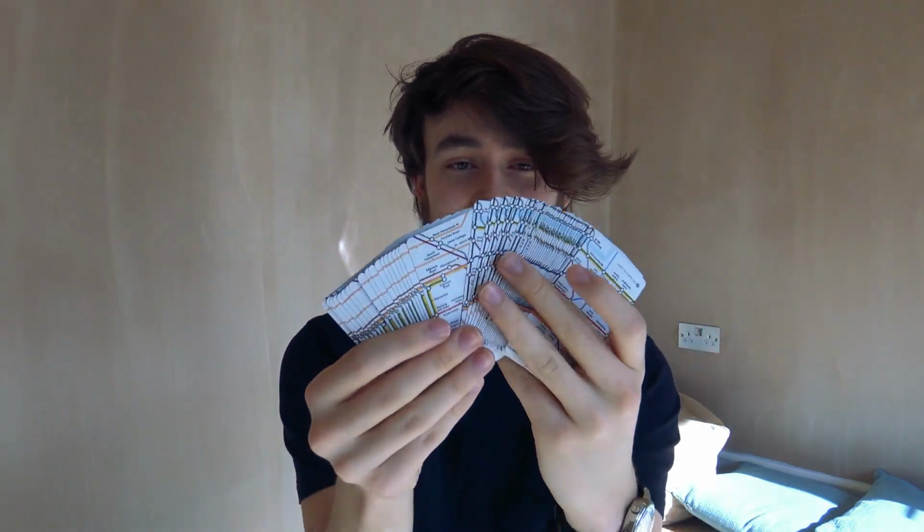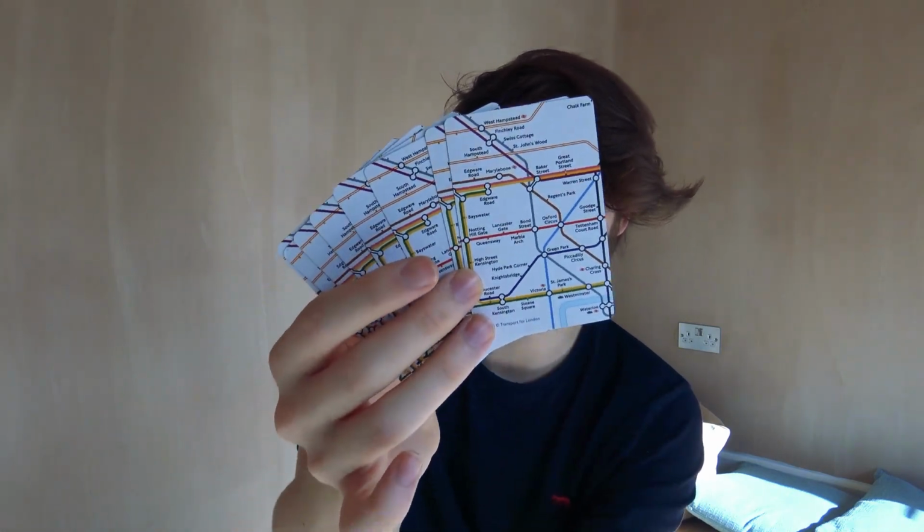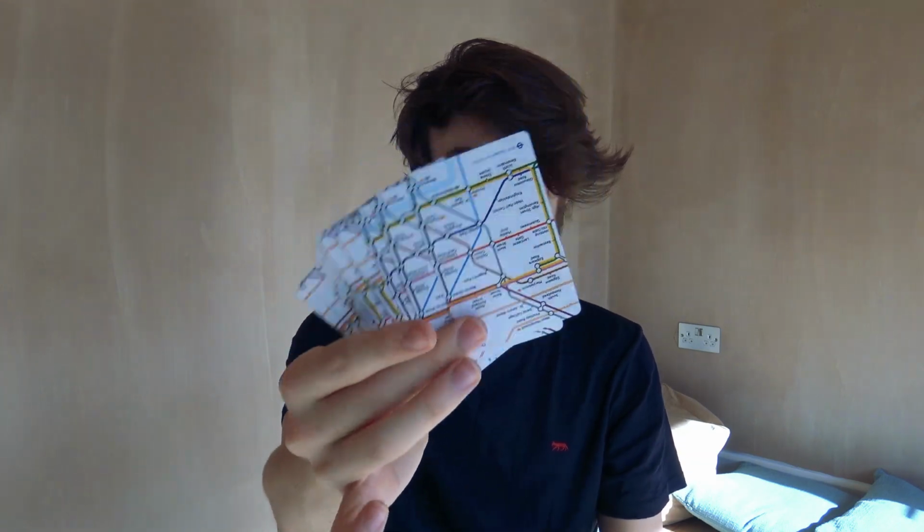These are the London Underground playing cards. Because in my old studio, I had a London Underground poster, so this was bought for me to match that, essentially, because I really like the design of the London Underground. Unfortunately, these are bridge size and plastic coated.